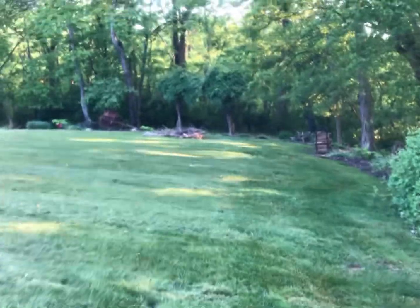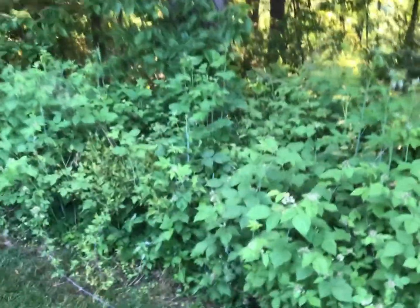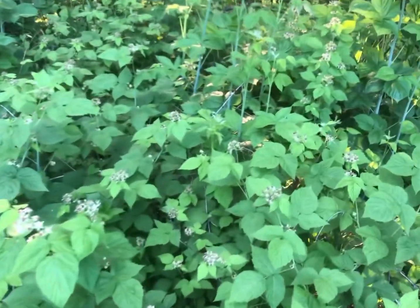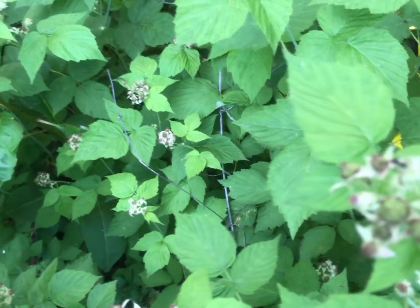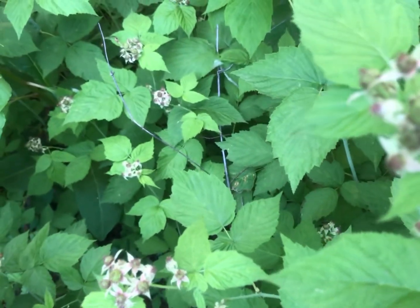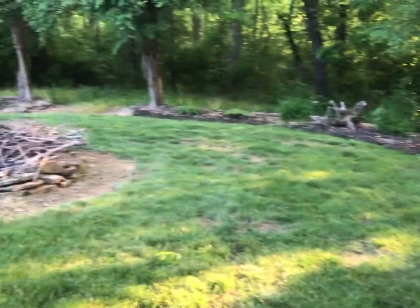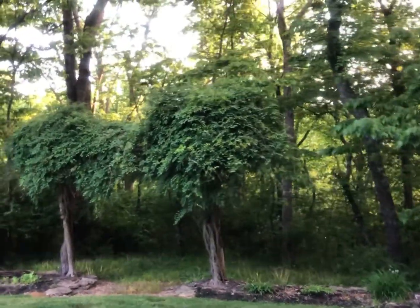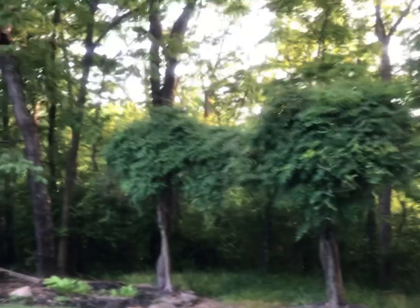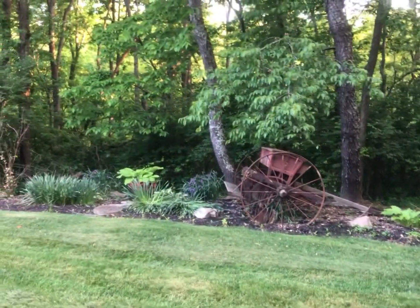Back here we have a fire pit where we like to sit sometimes. And right here there's raspberries. If we get some this year, there should be some raspberries coming on right there. There's our wood pile that we like to use when we sit around the fire pit. And back there is an arbor with wisteria on it that I have not had the know-how to make bloom.